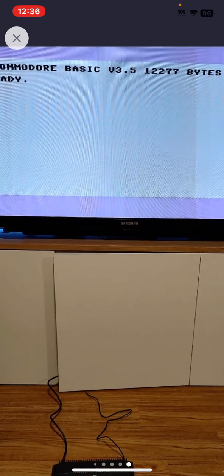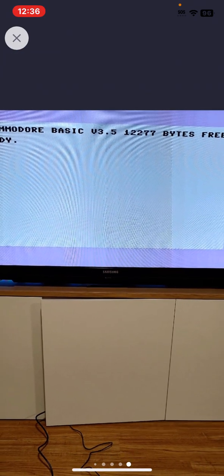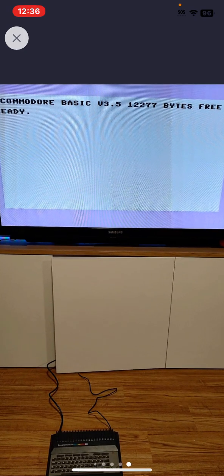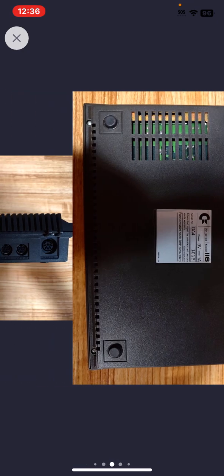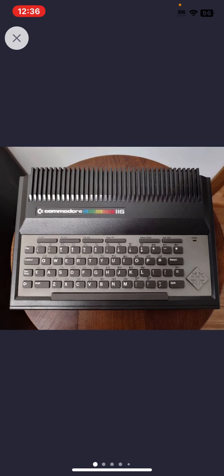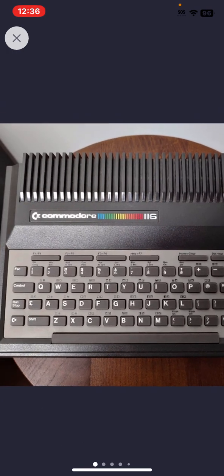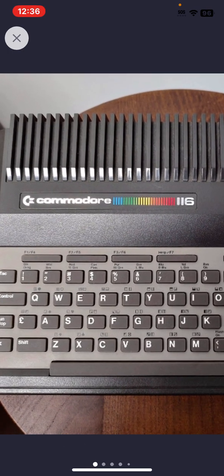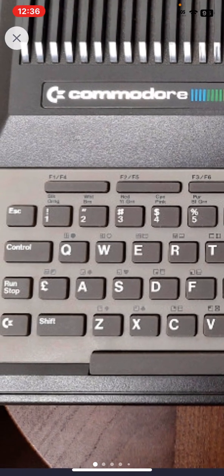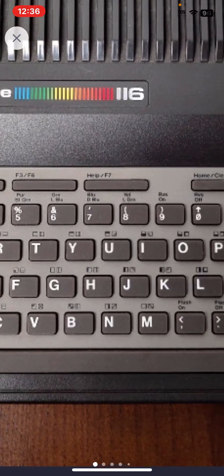Can I expand it? Oh, yeah. Commodore Basic 3.5. Huh, I can expand that. So maybe, if we go back here to the better picture, we can get a little better look at it. It looks kind of like a chiclet keyboard.